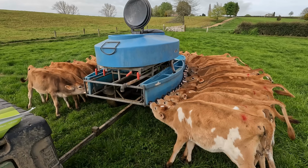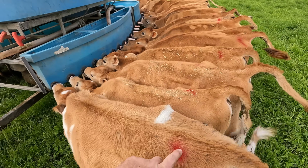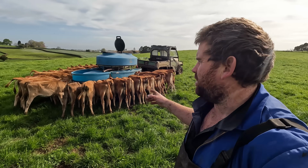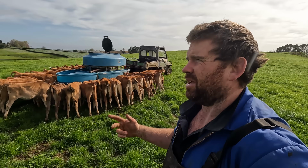which is the win. Happy calves, they've all got these red dots on them because they got their booster vaccinations yesterday. They also got their lepto jab as well, which will need a second shot of that in about 3 to 4 weeks.